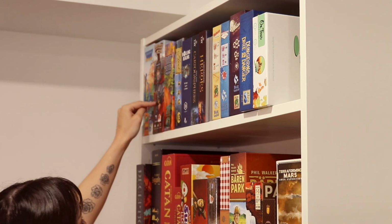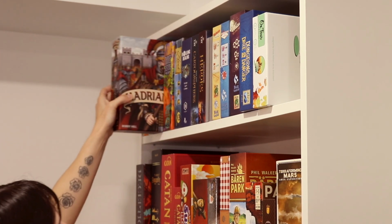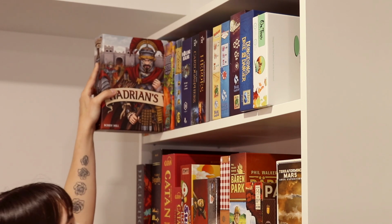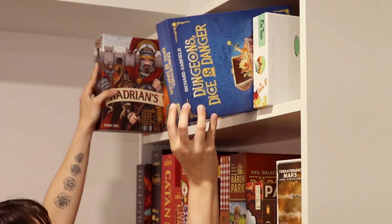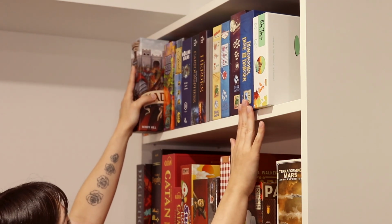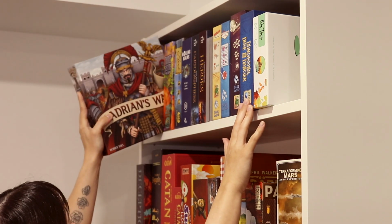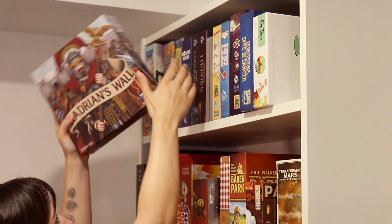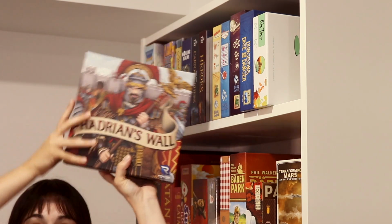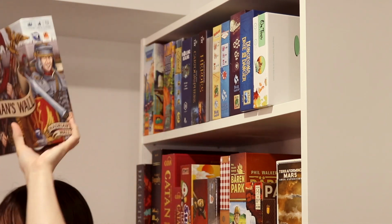And Hadrian's Wall actually just came out with a solo campaign. So I think it's down to both Dungeons, Dice, and Danger and Hadrian's Wall. Ooh, I think I'm gonna have to go with Hadrian's Wall. I've always said that Hadrian's Wall has been my favorite roll and write. Here he is. Hadrian's moving on to the small collection, y'all.